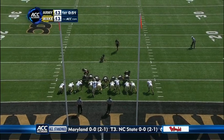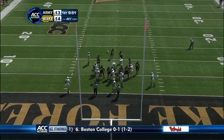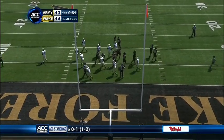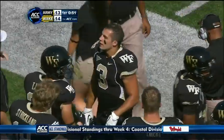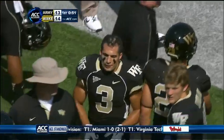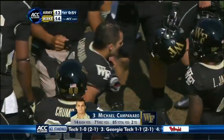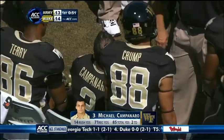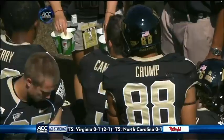Jimmy Newman in for the point after. The Army's point after miss sticks out like a sore thumb here. Now that Newman has put Wake Forest in front, 14-13. Michael Campanaro has hit the end zone for the 2nd time today. 14 rush yards, 71 receiving yards. He got 6 receptions on the day so far.